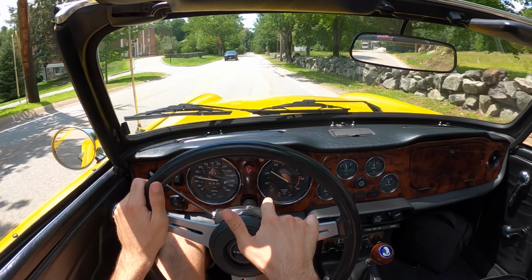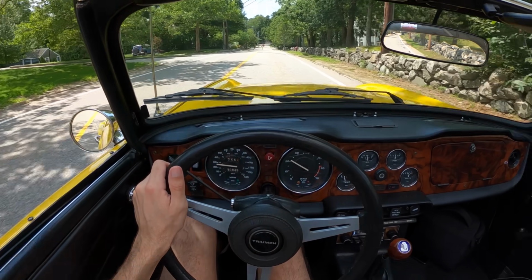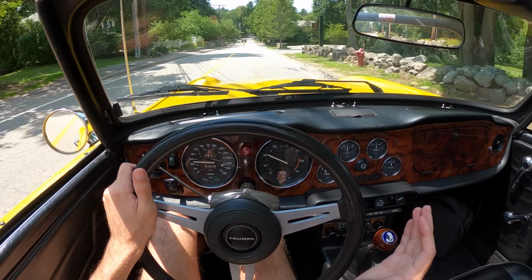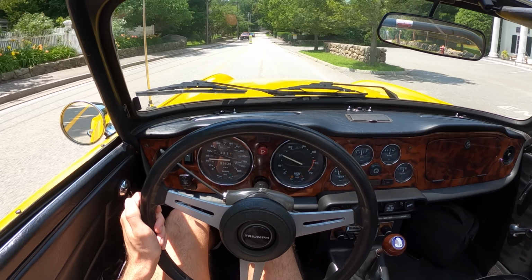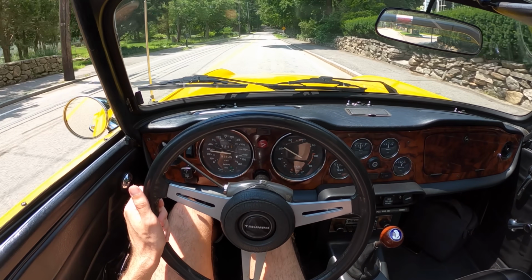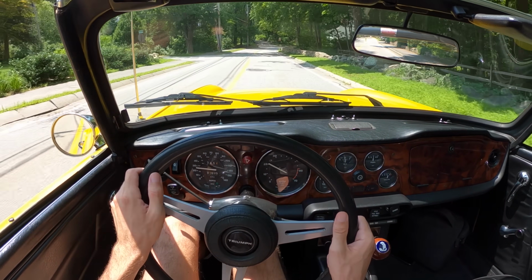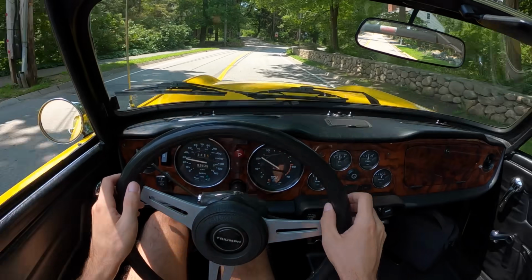You will notice a little delay in the tachometer. You get on it and you can hear it winding out and then the tach kind of catches up to it, which I think is very funny. Very British, very Lucas Electronics, I'm sure. I guess it's a Smiths tach, but who's the backbone in here? I think Lucas is the true electric backbone in the TR6.